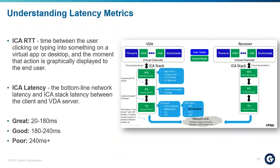So what numbers are actually good and bad when it comes to latency? There isn't a golden rule. There's no right answer specifically for this. In my experience, I like to categorize the latency numbers into great latency, which is somewhere between 20 to 180 milliseconds, good latency, which is somewhere between 180 and 240 milliseconds, and then poor being above 240 milliseconds.